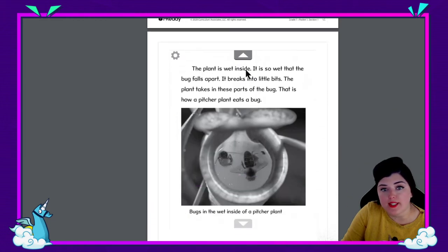The plant is wet inside. It is so wet that the bug falls apart. It breaks into little bits. The plant takes in these parts of the bug. That is how a pitcher plant eats a bug. And there are the bugs in the wet inside of a pitcher plant.